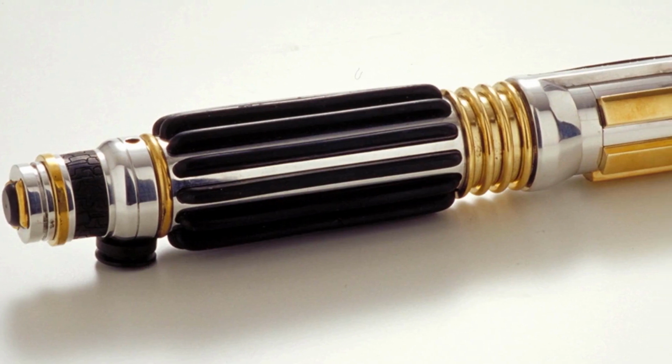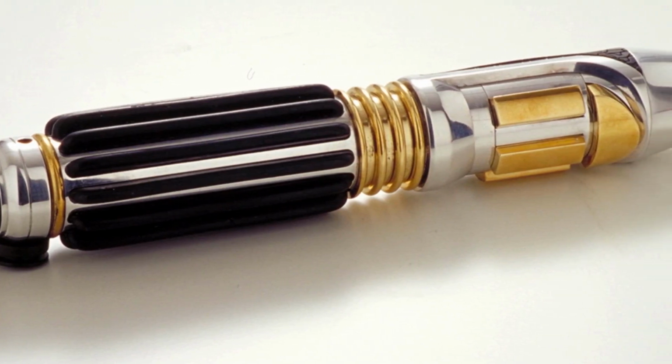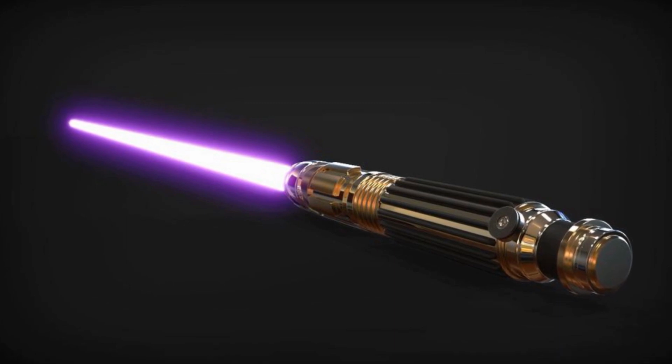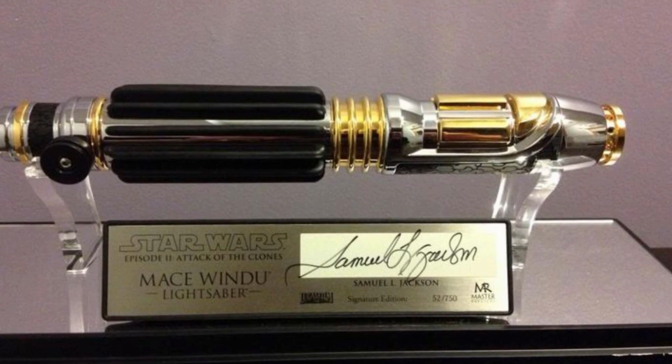Number 9 on the list is Mace Windu's lightsaber. This lightsaber is very unique compared to a lot of the other lightsabers on the list, both because the lightsaber blade itself is purple, which is a very rare color, but the hilt itself is also unique.